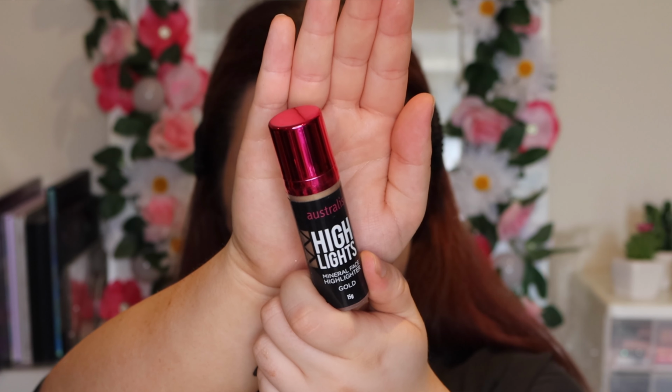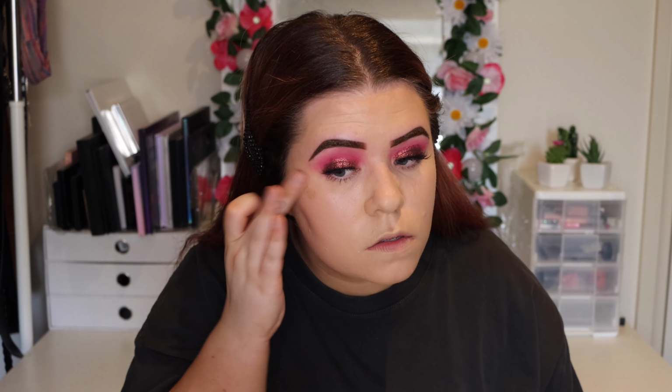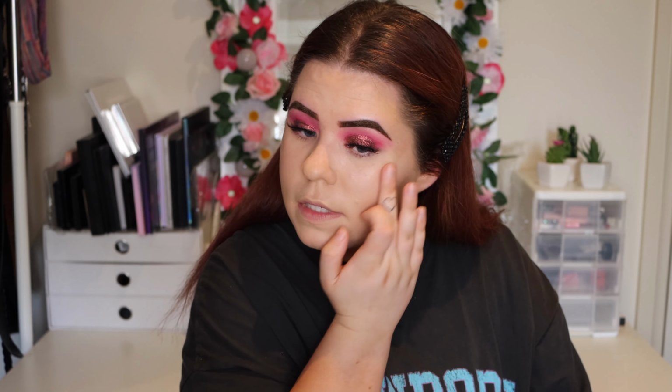I've also got this really old Highlights Mineral Face Highlighter in gold. I'm pretty sure they still sell this. Just gonna put a little bit on my face. Probably had this for like 3 years. Looks like it works fine.